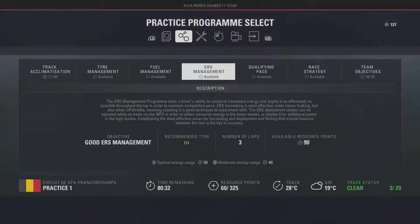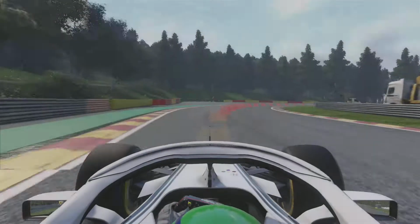Your car's multifunction display will allow you to change various settings as you drive. I'm almost out of time, so I need to get through the last couple laps in qualifying.